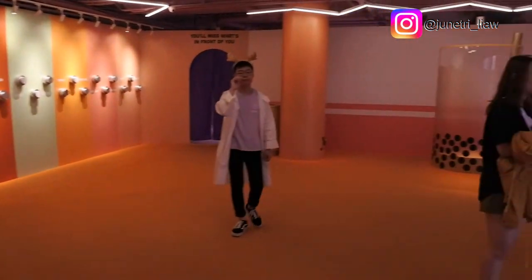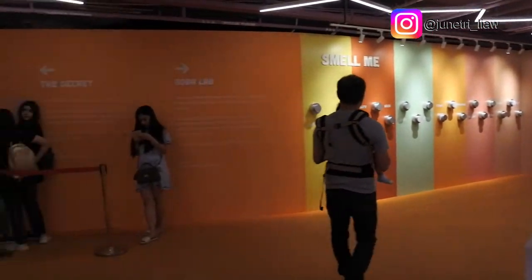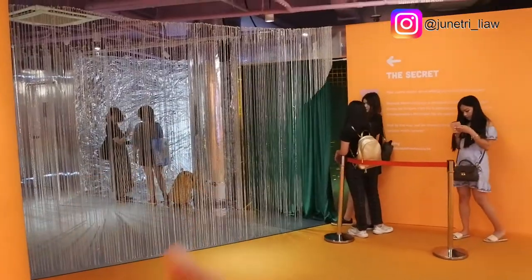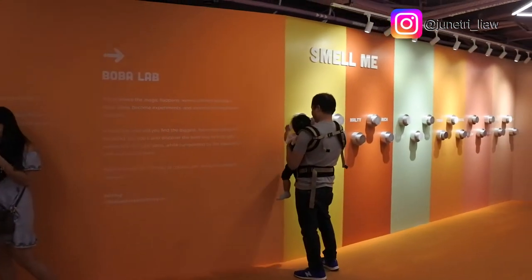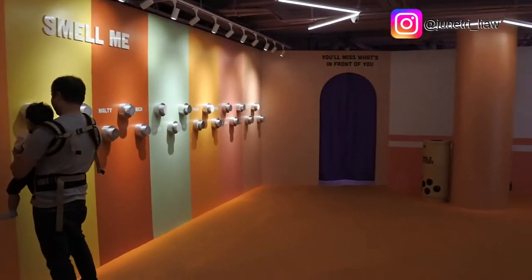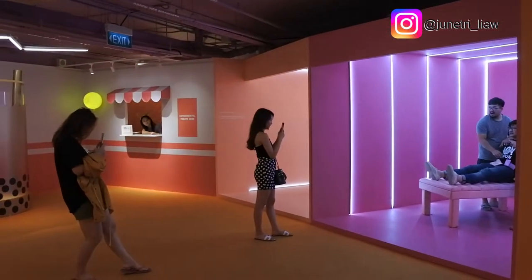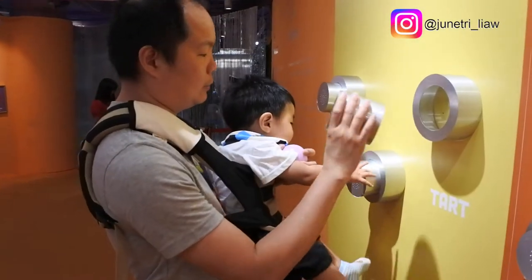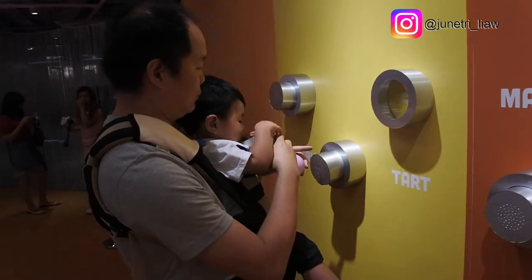This is what you can expect if you come in from the normal walkthrough. This is called the bubble tea lab. I came from there before, when I took the secret passage tunnel. So let's explore along here first. You can smell the boba, and you can take a picture somewhere here. There are two picture booths, but currently they're occupied, so we'll just wait. Baby Ethan is smelling the bubble tea smell. He seems to be happy.